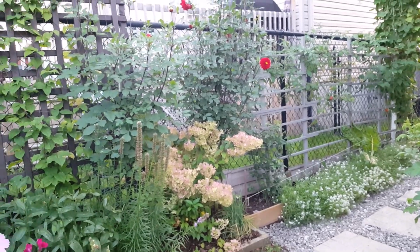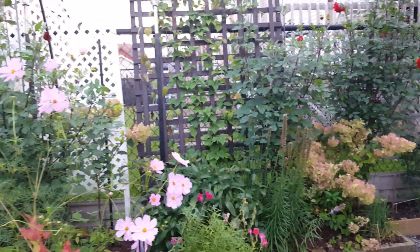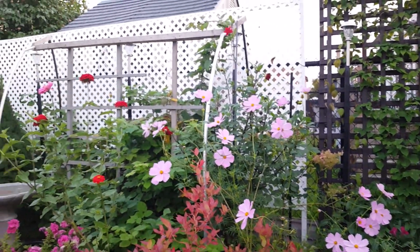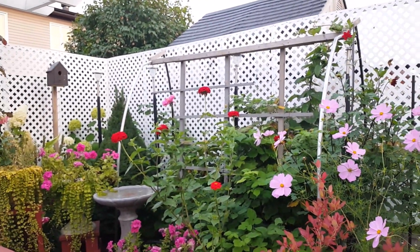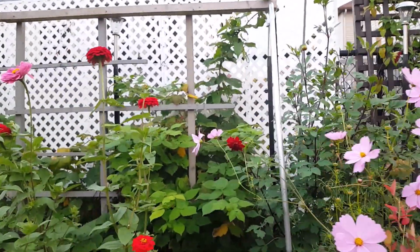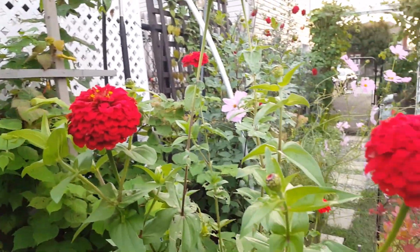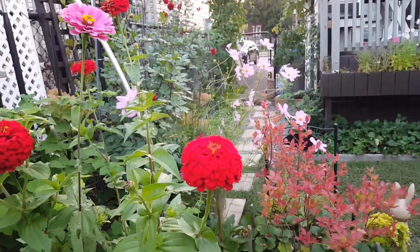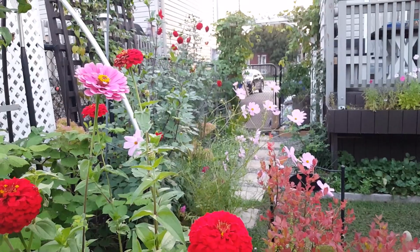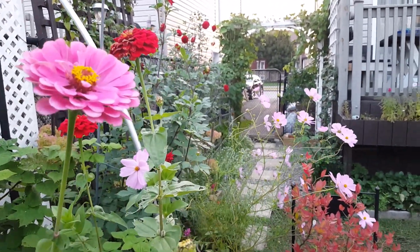I am thinking to put black slats or the white one. Same with this one right here. So we will decide what we're gonna put in there. But I will show you the view of the walkway from here. Look at that. Isn't it pretty?